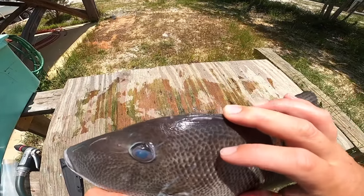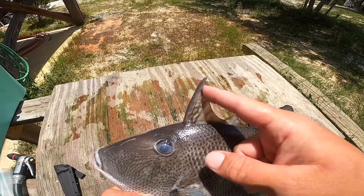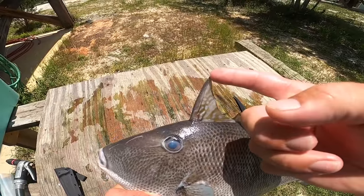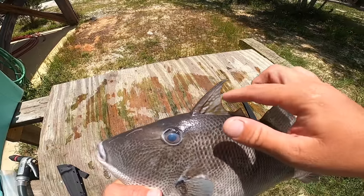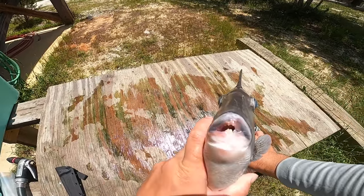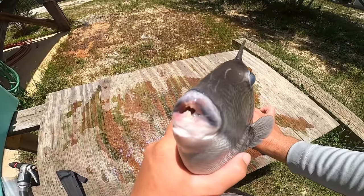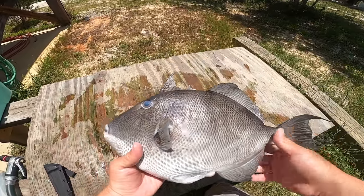Then you can press that dorsal fin and it sits nice and flush. If I was to guess, I may be wrong, I'm pretty sure that's supposed to stay really stiff in case they try to get eaten by something bigger than them. It stays stiff and maybe they'll lodge in that throat of whatever's trying to eat them and maybe they can survive. I'm not for sure, but it kind of makes sense. And then they have some serious munchers on them. Check out those teeth. You do not want to stick your finger in a trigger fish's mouth or snapper, and most saltwater fish.